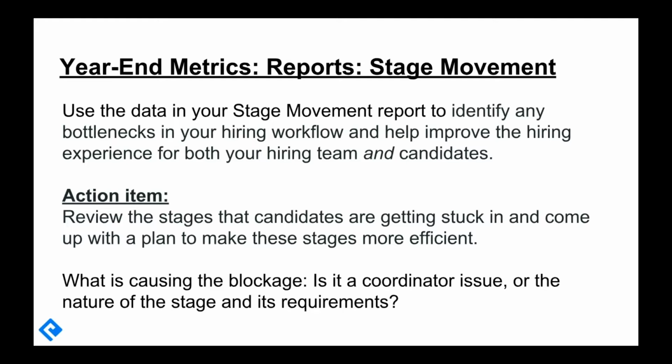That is, are you requiring too much to be done in a single stage that maybe you should break up into a few different stages? Maybe it's a combination of both. Maybe the stage has a lot of little tasks and is a bit much for any one person.